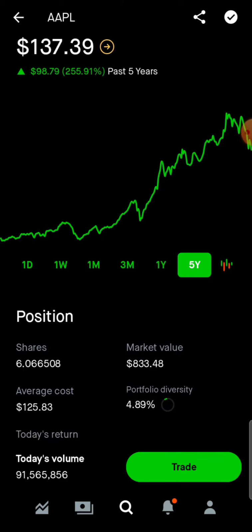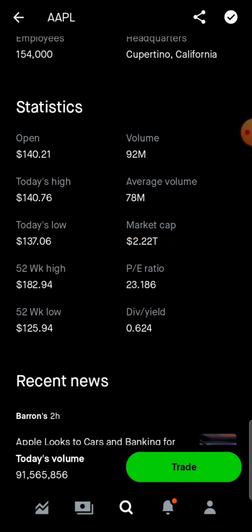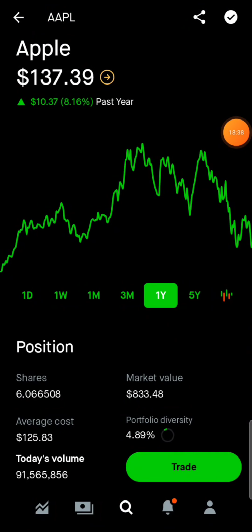All right, so Apple pays out a dividend, but you guys can see the dividend yield. It's not even a 1. People be like, yeah, they get a lot of dividends from Apple. How? Because it's 0.6. And that equals out to 89 cents annually. So one share that costs $137.13 is not even going to give you $1 from Apple. So if you hold Apple, you can get a little bit of the dividends, but mainly for the growth. But as I said, that's one of those best of both worlds things.